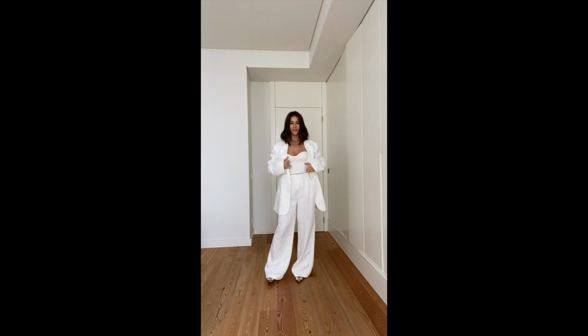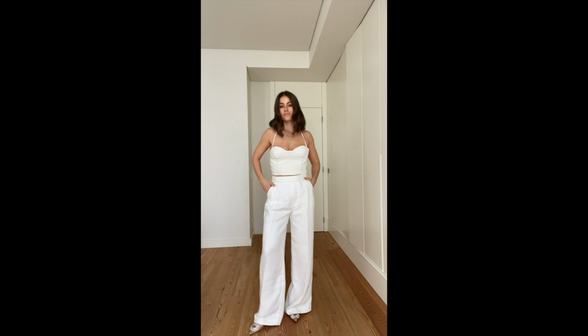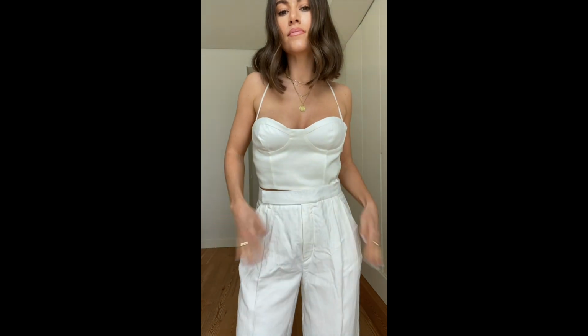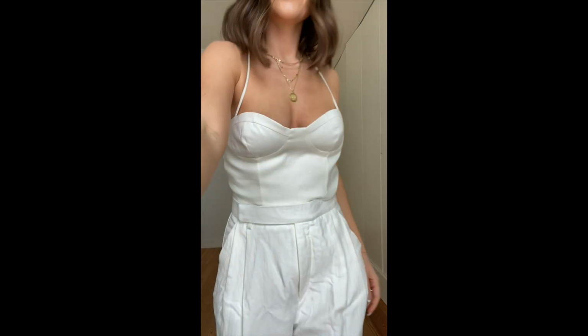Okay, I'm totally obsessed with this entire look. I think it looks way more expensive than it is. I'm happy with the size small in the top and the bottom actually, and really happy with the length. I'm like 5'3", and these are perfect in length for heels, and then they'll be a little bit longer with runners, but I'm really happy with this entire look.